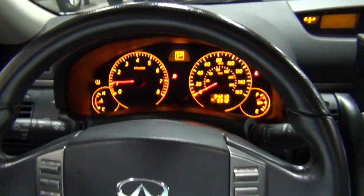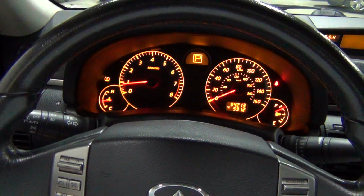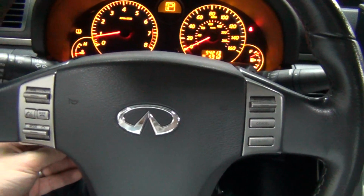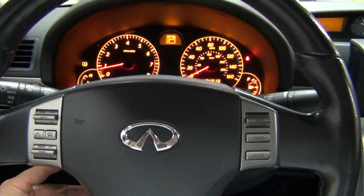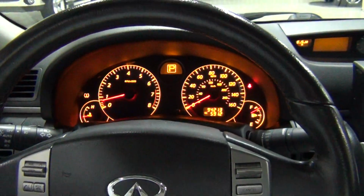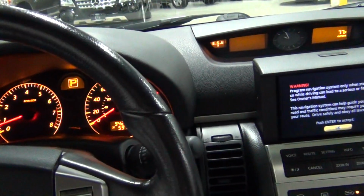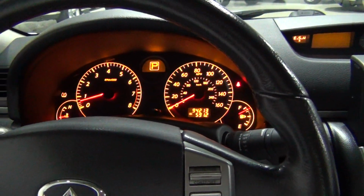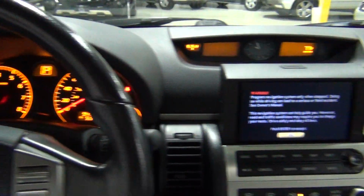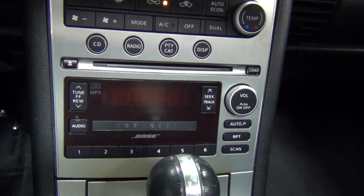Now, I love that. I don't know if you saw that, but the whole cowl moves. And as part of the premium package, this is power. So not only does it move the steering wheel, it moves the whole dash, which is really nice. Makes it one complete, concrete piece. That is part of the $3,500 premium package which this vehicle has.